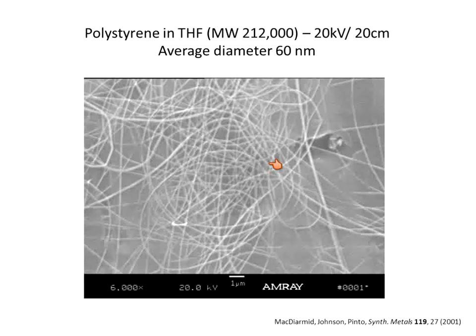Here is an SEM image of polystyrene. Now, polystyrene is a polymer that's very common, dissolved in tetrahydrofuran, and it has an average diameter of about 60 nanometers. So this was the very first experiments we did, and this is what you would see on the aluminum foil, long fibers of this polymer.